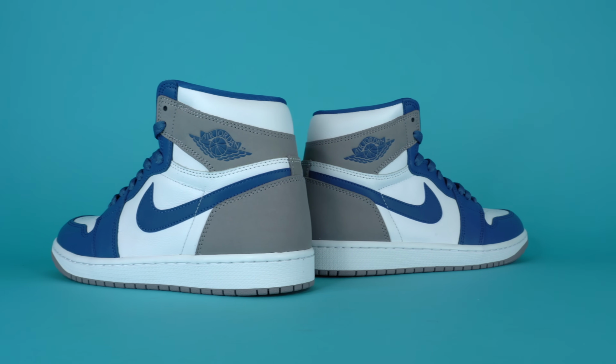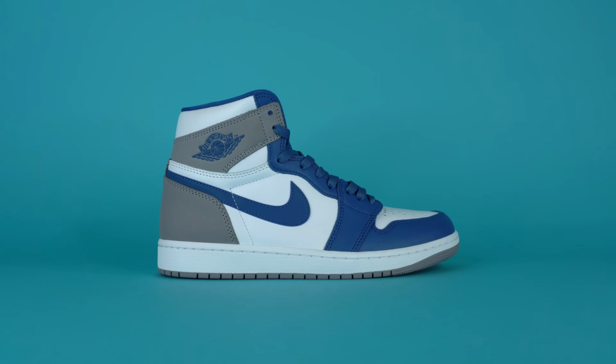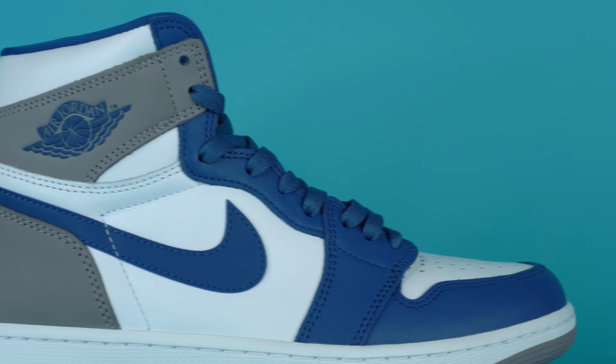And obviously, as the name would suggest, this is the True Blue inspired Air Jordan 1. Now, although Jordan Brand says this shoe is inspired by the Air Jordan 3 True Blues, and I wouldn't be surprised if that was actually the case, this shoe is a little bit different than that shoe. You'd think for a shoe that's inspired by one of the most iconic Air Jordan 3s of all time, there would be a couple more details from that shoe on this shoe.